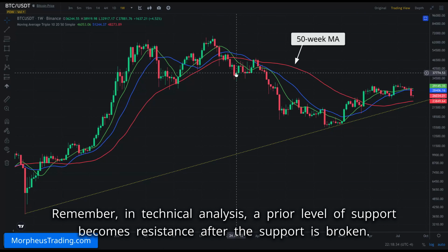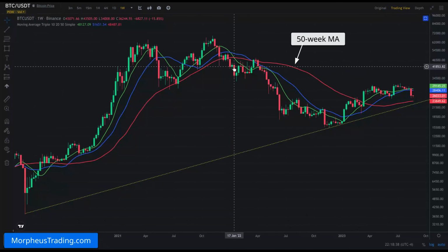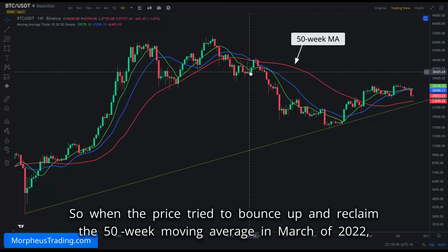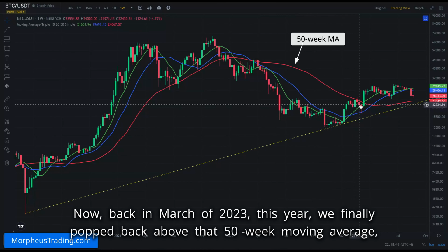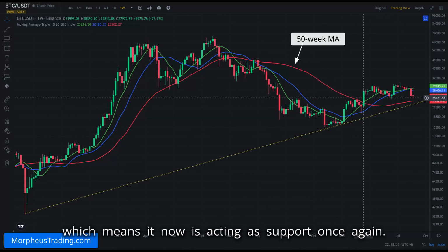Remember, in technical analysis, a prior level of support becomes resistance after the support is broken. So when the price tried to bounce up and reclaim the 50-week moving average in March of 2022, it acted as resistance and the price moved lower. Now, back in March of 2023, this year, we finally popped back above that 50-week moving average, which means it now is acting as support once again.